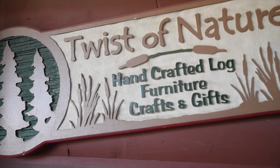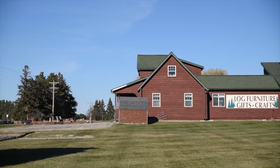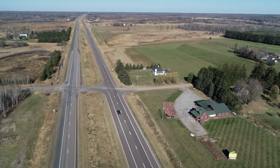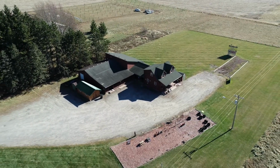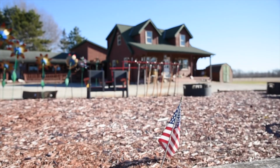Well, we're at the Twist of Nature, which is about 7 miles north of Malacca, right on Highway 169. It's got 570 some feet of frontage. So Highway 169 is a four-lane highway with a lot of traffic, and then you just turn onto 220th, and there's a little driveway. You can come in, you can turn around with your trucks and trailers.